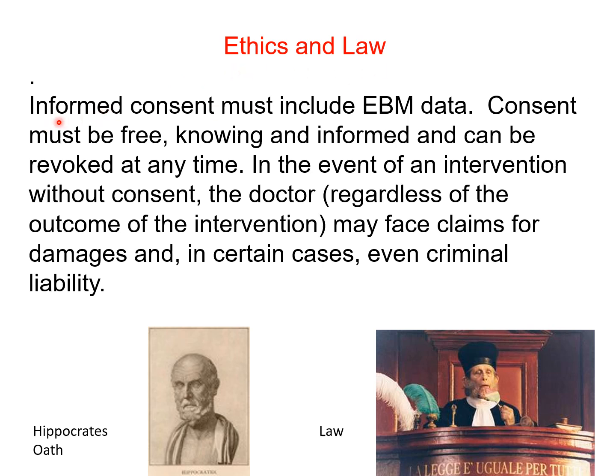Ethics and law. Informed consent must include evidence-based medicine data. Consent must be free, knowing and informed, and can be revoked at any time. In the event of an intervention without consent, the doctor, regardless of the outcome of the intervention, may face claims for damages and, in certain cases, even criminal liability. This is the Hippocratic oath and law.